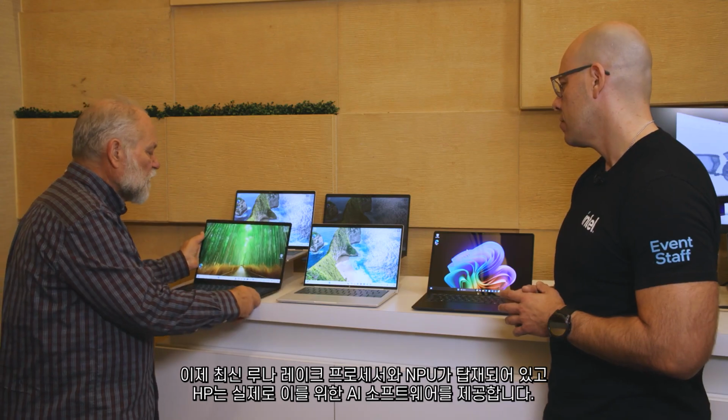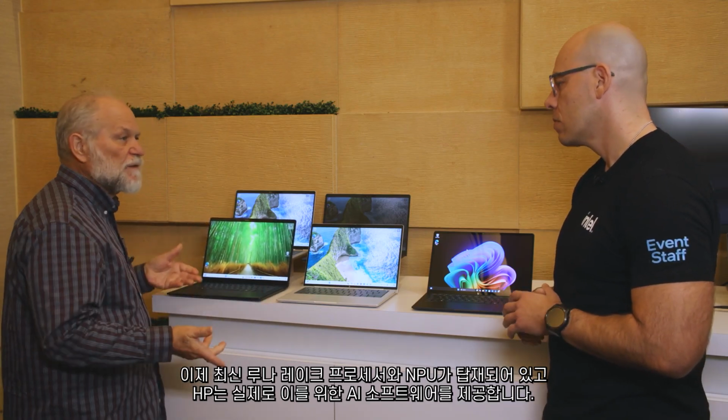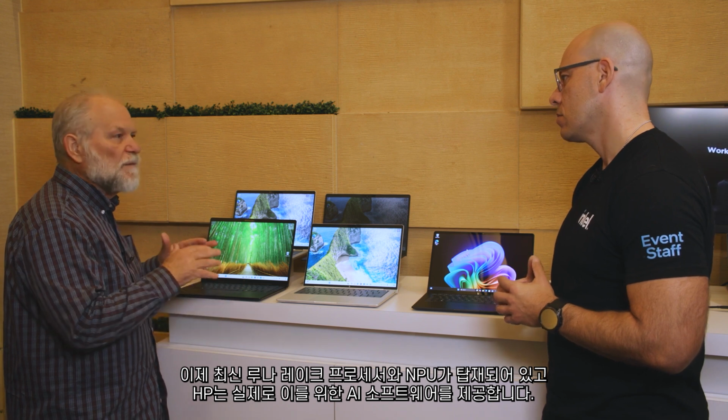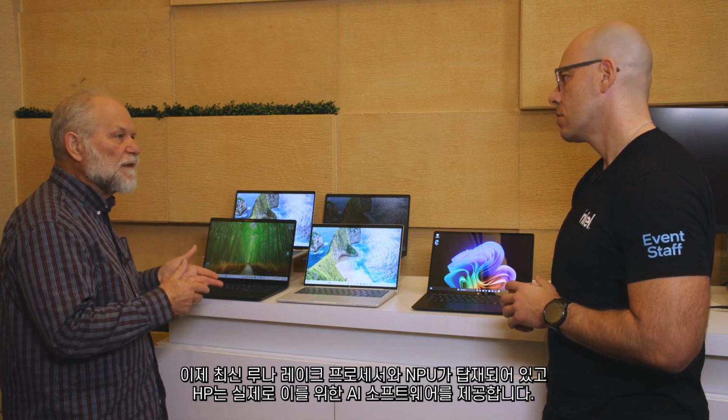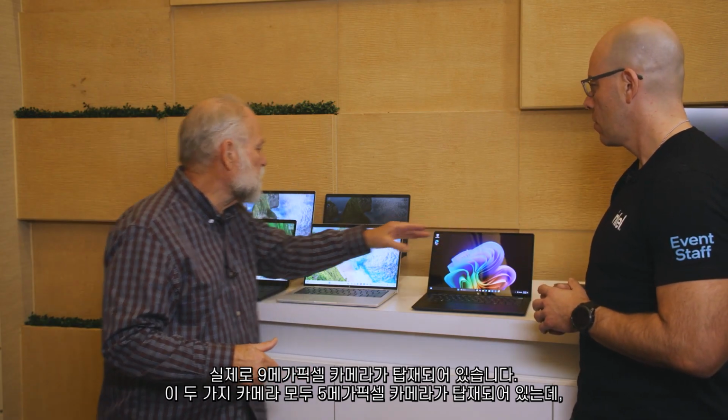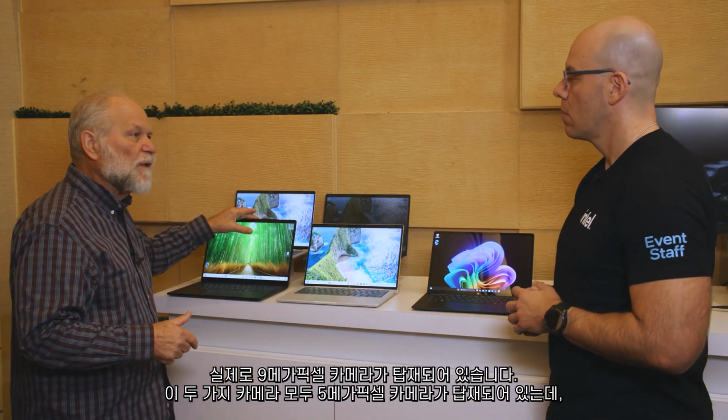Now these also have the latest Lunar Lake processors with NPU. And HP actually provides some AI software for these. We've got a 9 megapixel camera on these. We've got a 5 megapixel camera on these.